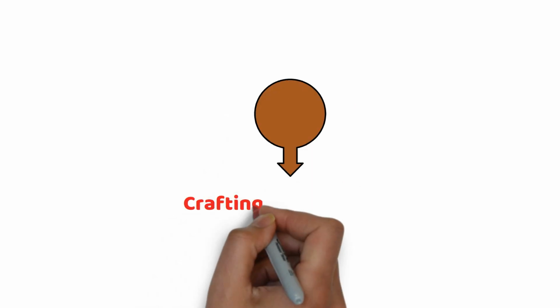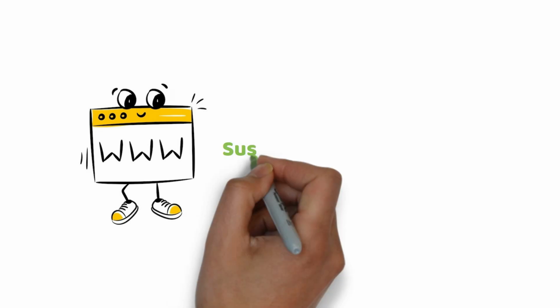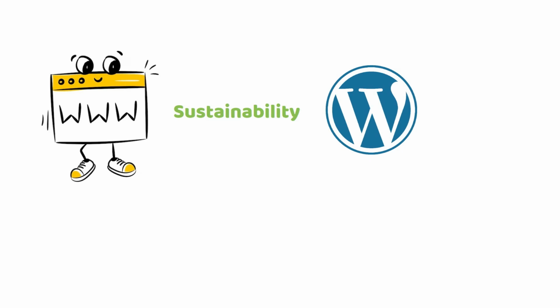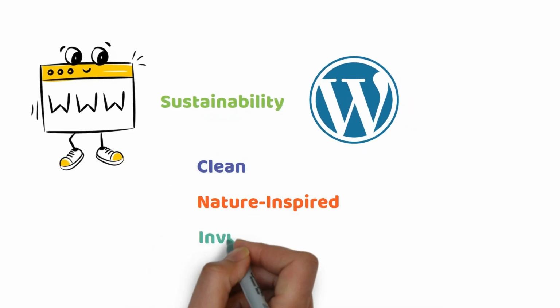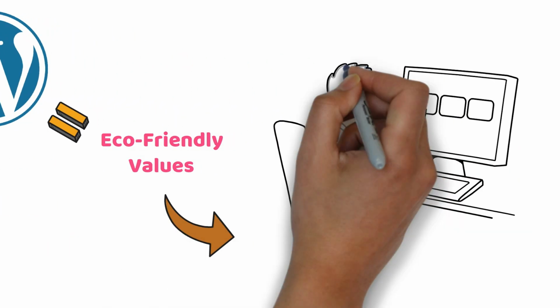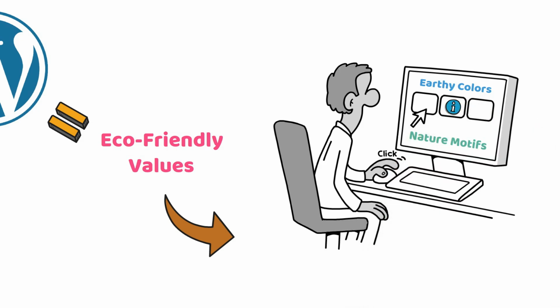Step 2. Crafting your website. Your website's design should mirror your commitment to sustainability. Use website builders like WordPress to create a look that's clean, nature-inspired, and inviting. Your website should immediately communicate your eco-friendly values. Think about incorporating elements like earthy colors, nature motifs, and easy-to-read information about the sustainability of your products.